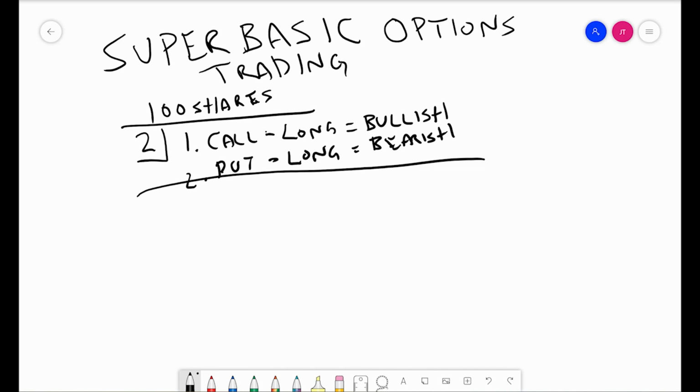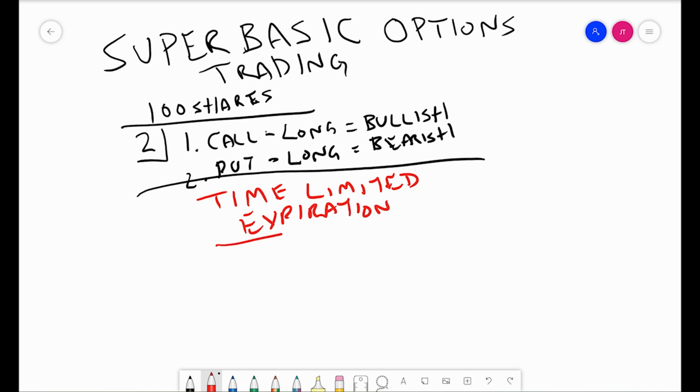Now, the next thing you need to know is they are time limited. Let me write this in red. It's very important. They are time limited. We call that the expiration. You need your move to happen before the expiration to make any money. Now, if your move happens to where you think it will, but you're running out of time, time works against you on the value. It makes your options lose money when you're long. So that's something to keep in mind.